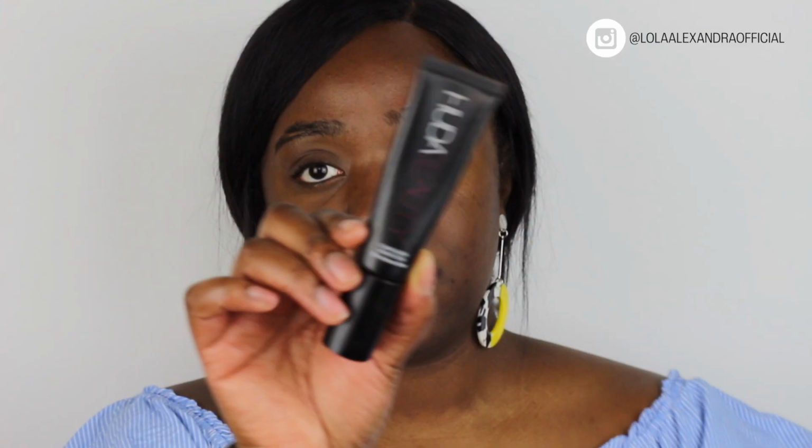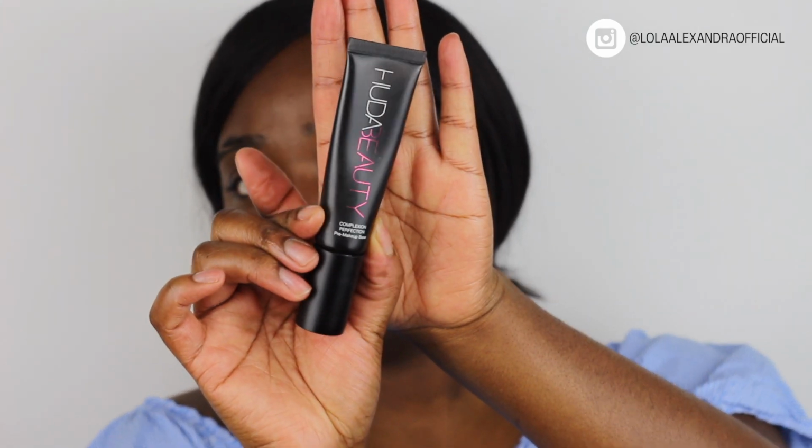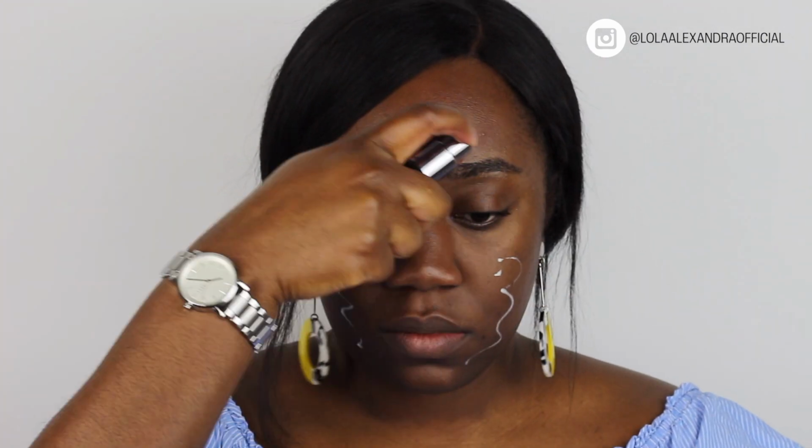Okay, so I'm going to start off using my Huda Beauty Complexion Perfection Pre-Makeup Base. Then I'm going to go in with Huda Beauty Foundation in the shade Mocha. I'm just going to buff that in.